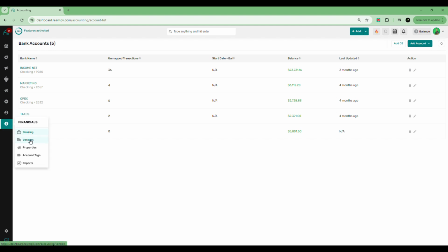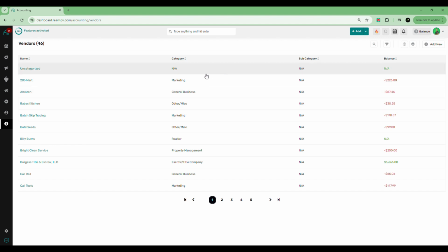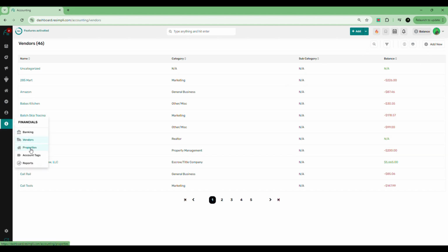You go over to vendors. You can add all your vendors there that are contributing to the business, whether they're expenses or income. It could be title companies, your marketing, if you're buying materials from Home Depot, wherever your income and expenses, everything that needs to be tracked, it should be listed here in the vendors to make it a whole lot easier for you to categorize those transactions. If you want to add new vendors, go to add new over here. If you want to filter them, you can filter up top.